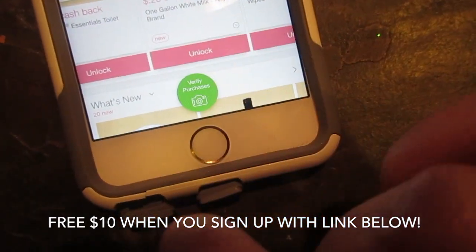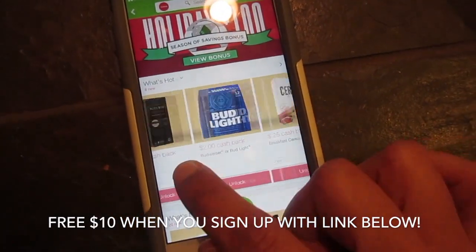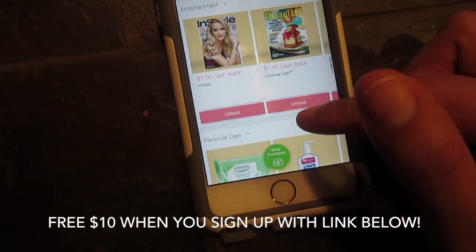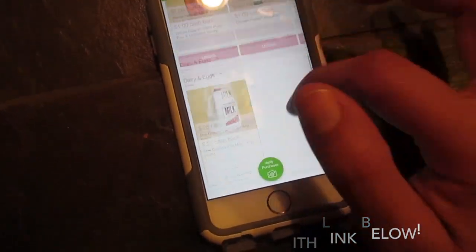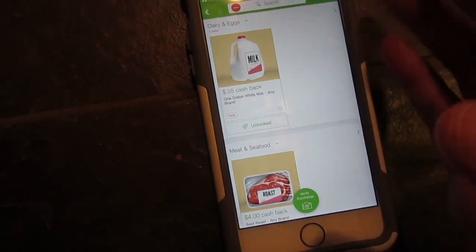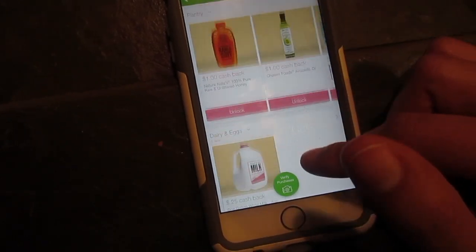We got milk, so I'm going to unlock that one. That'll be 25 cents back. These are the new ones, so I'm just starting with what's new. All right, so I think it's just those 2 rebates, and they have like bonuses. Like if you unlock 6 rebates in the month, you get $5. But sometimes exclusions apply. Like for example, it can't be any brand. Like these 2 things are any brand. I typically get generic, so I don't get those. But even without the bonuses, I've racked up quite a bit.